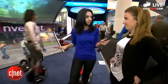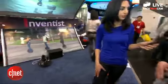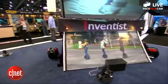coast and trails. We have a two-wheeled version coming out that's going to get about 25 miles on a full charge, up to. Okay, is the two-wheel version easier to ride? It definitely has a shorter learning curve, so anybody can just jump on it and go. The Solo Wheel has about a 30 to 40 minute learning curve.